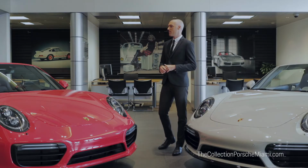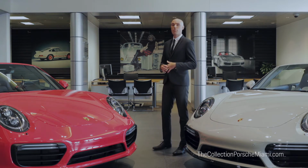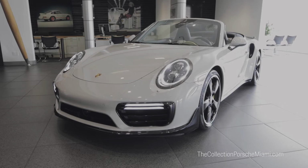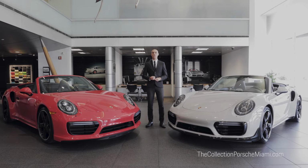So both cars have a very intelligent active all-wheel drive system, which is reactive to driver input. Effectively, you have a permanent all-wheel drive system, which is adapting depending on driving dynamics. In addition to the active all-wheel drive system, the Porsche 911 Turbo platform offers rear axle steering as standard equipment. So the rear axle turns in different driving dynamics.